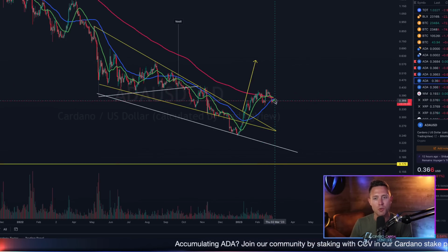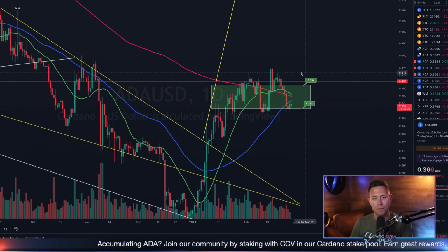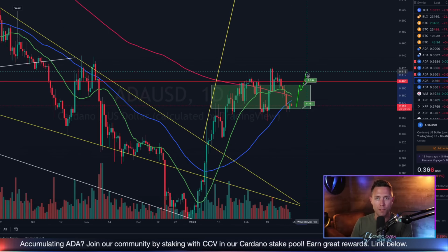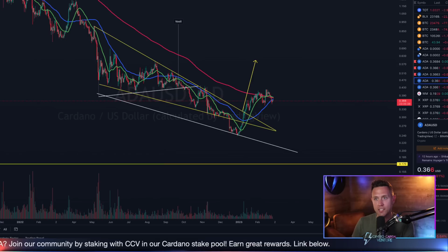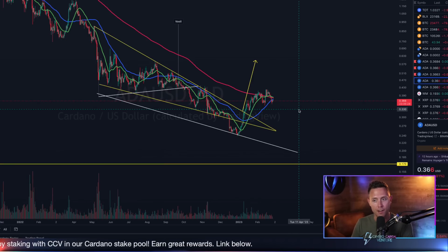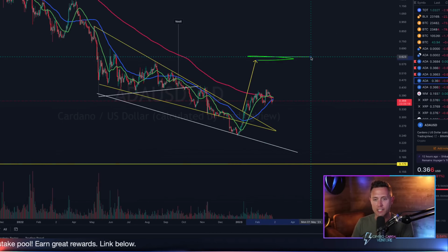And if ADA makes a move above those moving averages, and once again, above and out of this Fibonacci resistance for good with a bullish move of crypto markets, makes a move out of that and separates away, this is what we're looking at. ADA could really just break out big time, a very huge breakout to the upside. The target for ADA out of this falling wedge, right around 60 cents.